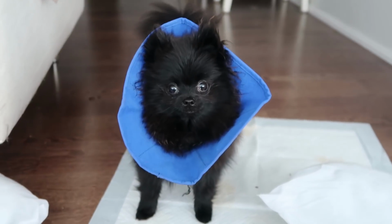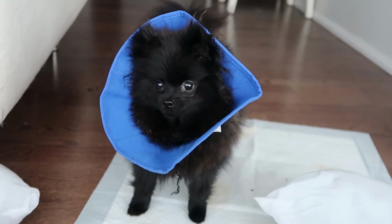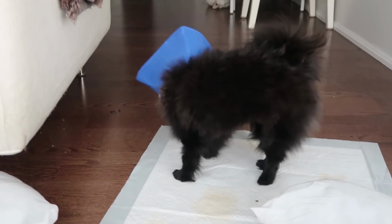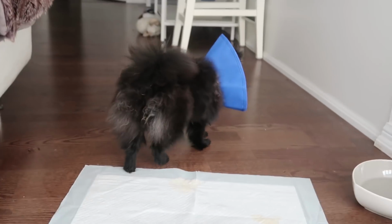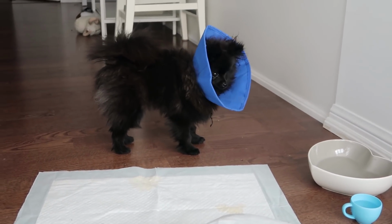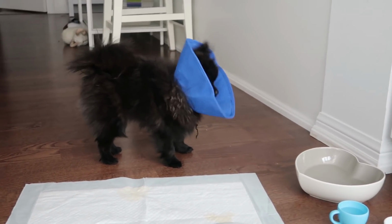So I tried to put the donut on her yesterday or last night because it arrived last night. She hates it, like thoroughly hates it. So the soft cone is definitely for her. So if it's in your budget, I recommend getting both and then seeing which one they like, because Paddington loves the donut. She hates it. He hates the cone. She likes the cone. Well, she doesn't like it, but she tolerates the cone a lot better.